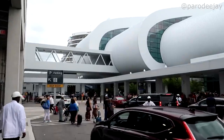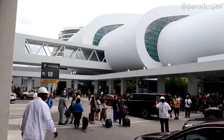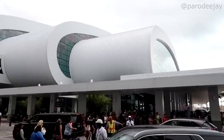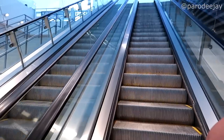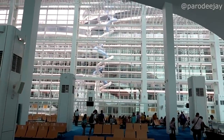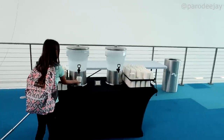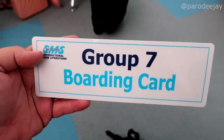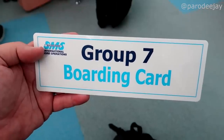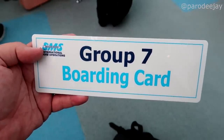So let's jump back and catch you up with how we got here. Boom. We have made it to the terminal, dropped our bags off, and we are ready to head across the street and get checked in. There's our first peek at Prima. Look at that double slide on the side. We got water here in the terminal. So we are boarding group 7. Now we just get to hang out here. They've got water, restrooms, and all that stuff until our group is called.